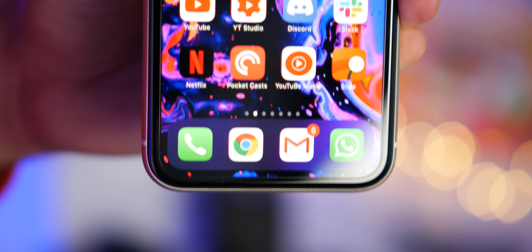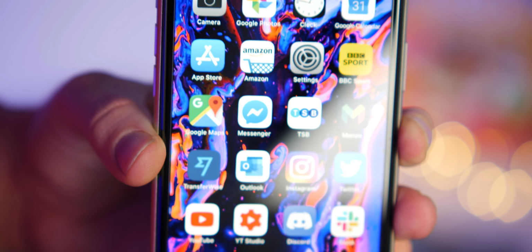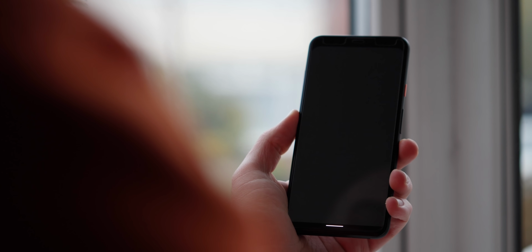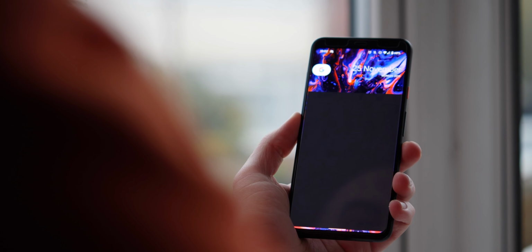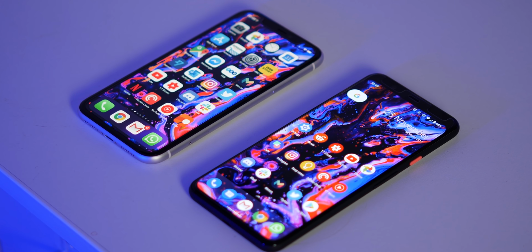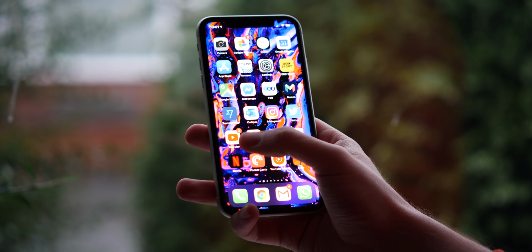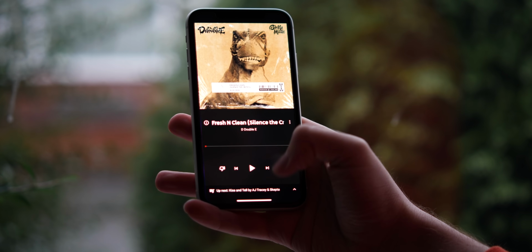Both do come with face unlocking tech, but the 828p LCD on the iPhone is far exceeded by the Full HD Plus and QHD Plus panels on the 4 and 4XL respectively. There's also the 90Hz refresh rate to consider, which really makes a difference. However, the Pixel 4 isn't quite as bright as the iPhone 11's display, especially if you want to use it in bright sunlight.